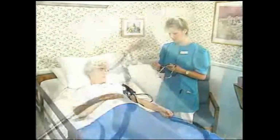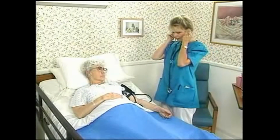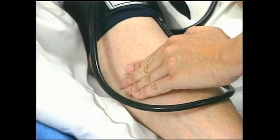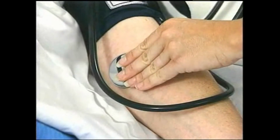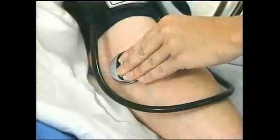Then wipe the diaphragm. Put the earplugs of the stethoscope into your ears. With your fingertips, find the brachial pulse on the inner side of the arm. Hold the diaphragm of the stethoscope firmly against the skin without touching the cuff. Close the valve by turning it clockwise until it is tight.